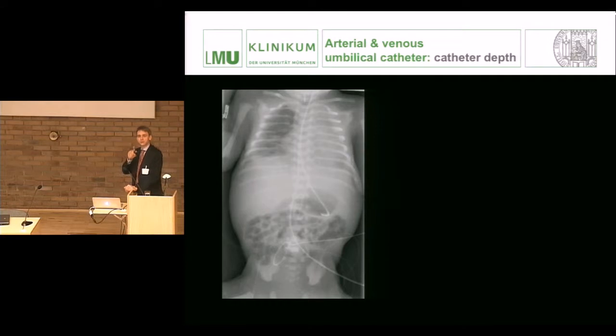Can we dim the light a little bit, or is that a problem? Can we reduce the light a little bit? No? Okay, if not, then you might.